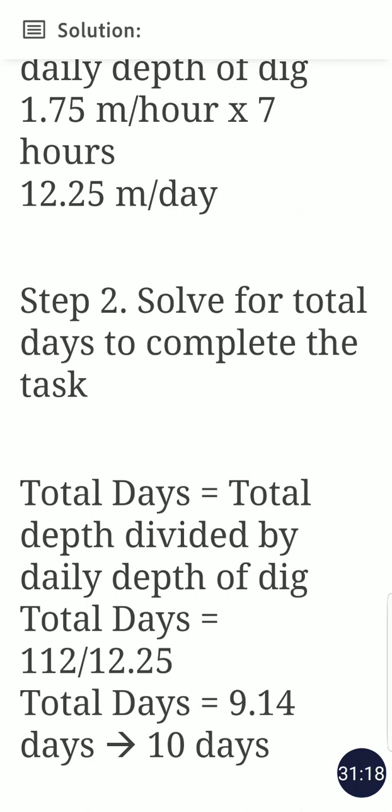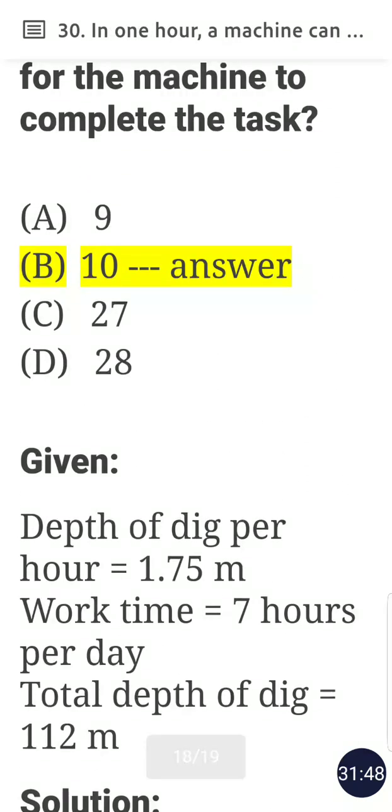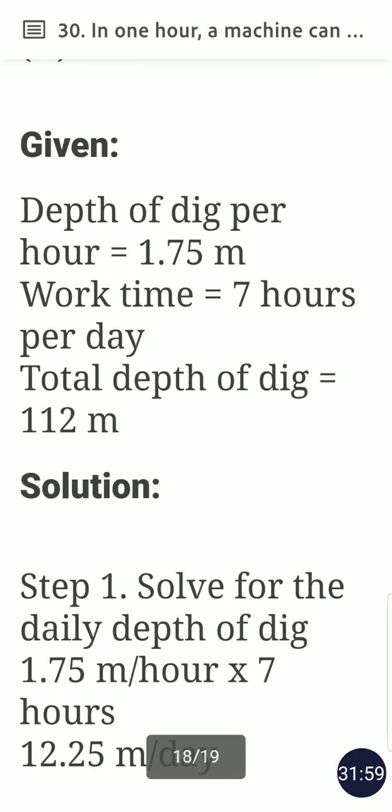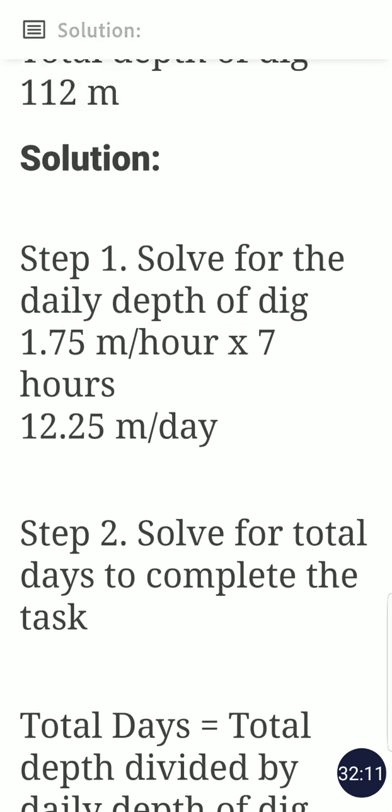So now if we think about this a little bit here, 9.14, there's an extra 0.14, so we just make it 10 days, because 9 days plus 0.14 of a day, it just makes sense to use 10 days as the answer here, because in the choices we got A as 9 and 10 is letter B, and 10 is the correct answer, although 9 is there, but we got 9.14 in our calculation, so we chose 10 days as the correct answer.